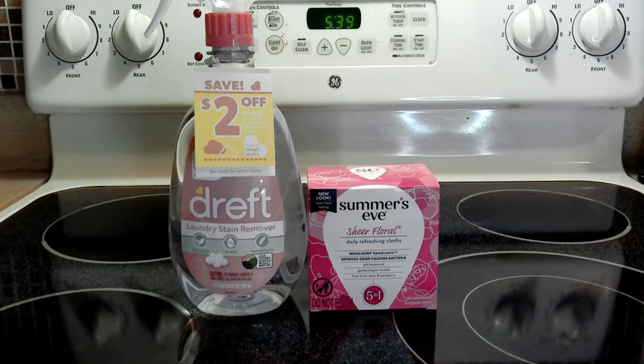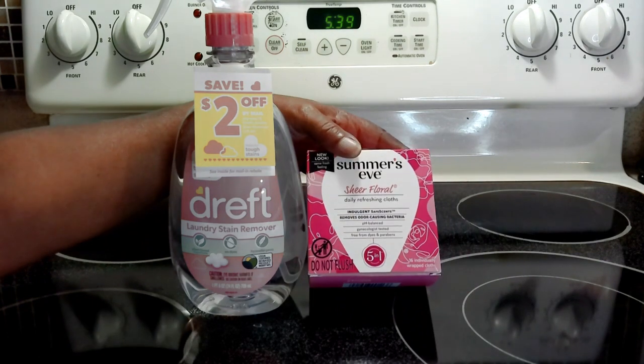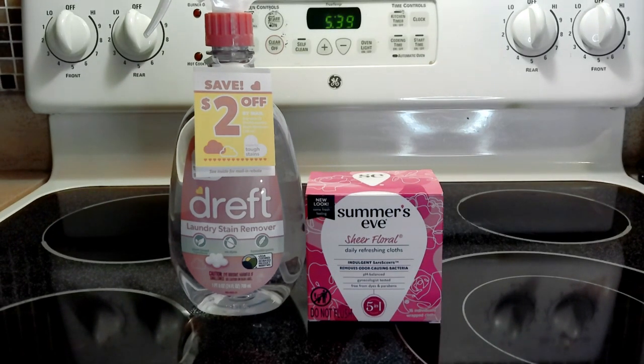The first item I picked up was the Summer's Eve towelettes. They are $1.79. There's a Target Circle for 25% off, which takes off 45 cents. So that brought the towelettes down to $1.34. Ibotta has an offer for 50 cents off. That brought the towelettes to 84 cents.